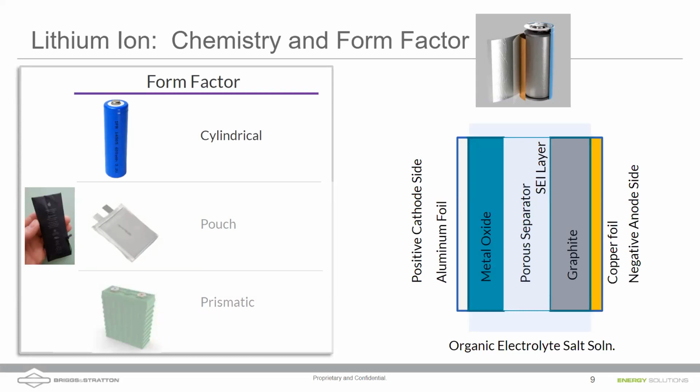What's happening inside a battery? Well, essentially, when you're charging a battery up, we're moving lithium from a metal oxide where it likes to be over to a graphite side of the battery. Now, inside that battery is a liquid electrolyte, and you have a porous separator layer separating that metal oxide and the graphite. That electrolyte that's inside there can burn in the event of a fire.